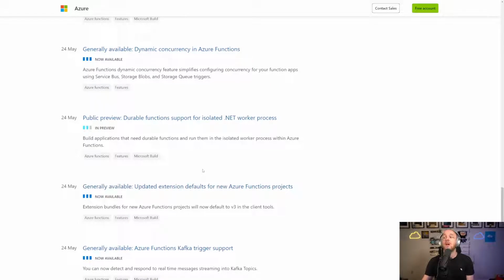Durable function support for isolated .NET worker process. I'm really happy to see that one. That was something I did feel was missing from the isolated worker process, the durable functions capability. So really pleased to see that.